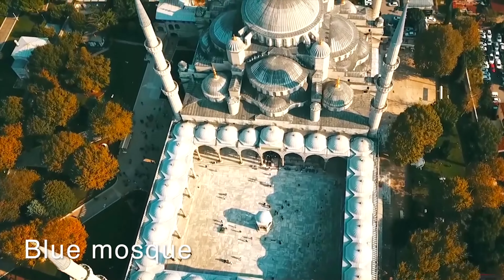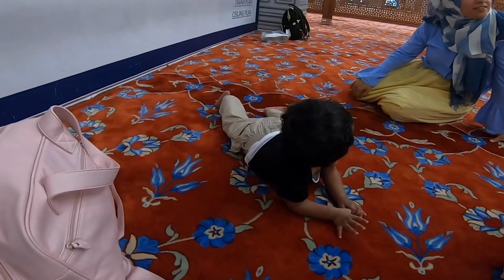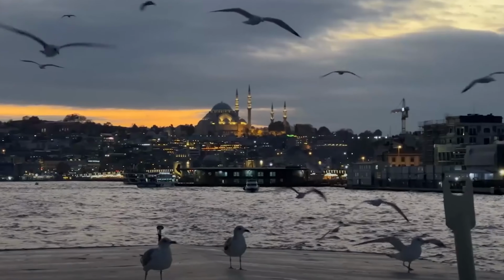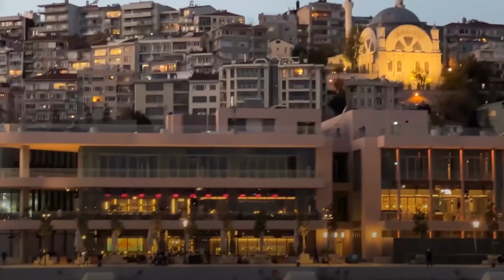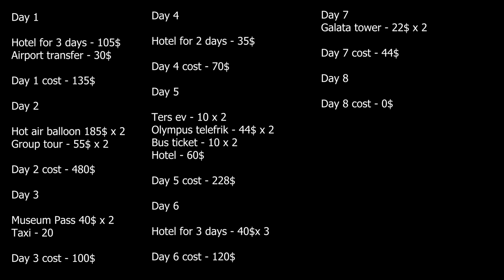Next we visited the Blue Mosque, which is also known as Sultan Ahmed Mosque. It is an Ottoman era historical imperial mosque. In the evening you can take a cruise ride on the Bosphorus. The Istanbul Bosphorus is a strait that connects the Asian continent with the European continent, and therefore it was wanted to be controlled by many countries. Day 8 cost was 0.